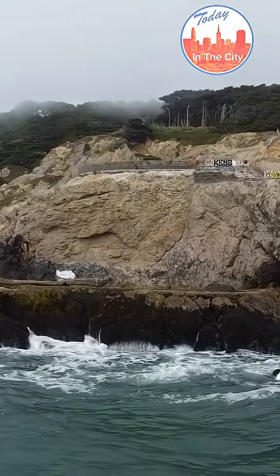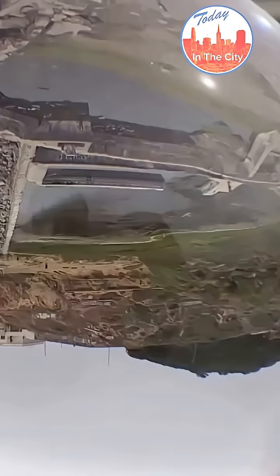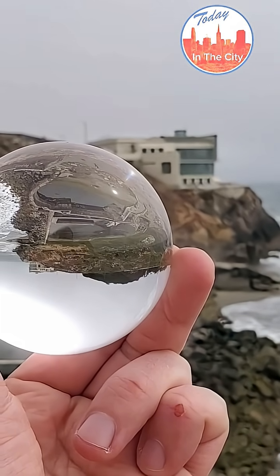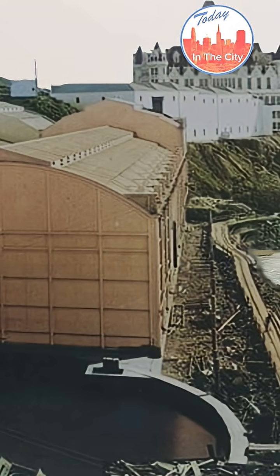Moving just north of the Cliff House, we find the current-day Sutro Baths ruins. This time we'll use my patent-pending glass sphere of seeing old buildings and stuff. Admittedly not a great name and it's kind of cheesy, so we'll just do it this once. But if we go back over 120 years, the Sutro Baths would have looked more like this.